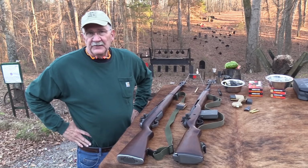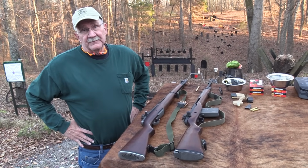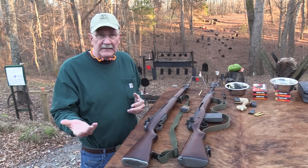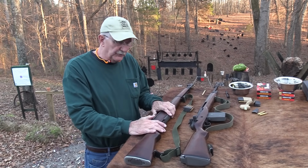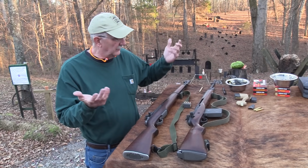and fine, share your opinions on which one you would rather have. It is kind of a tough choice because they're both great, and the advantage of the 20 rounds is attractive in having a box magazine. But this is pretty cool too, and all the parts, all the clips and everything are widely available.